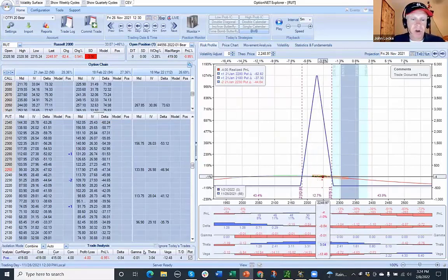As you can see right now, we're what we call negative delta. Delta is how much your position loses or wins with $1 of price movement in the asset. So we're at a delta of minus 0.84, which is telling us if Russell goes up $1, then according to delta, we should lose 84 cents. If it goes down $1, we should gain 84 cents because we have a negative number here. This changes throughout the trade. It's a number we sometimes use to make adjustments on the trades, not on this particular strategy, but on some of the other ones.